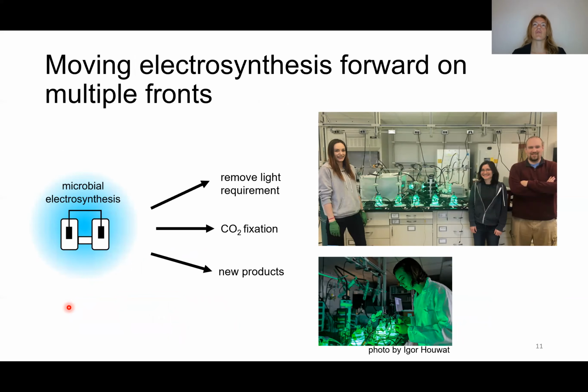Now that we have a platform for inward electron transfer in Shewanella that works consistently and works the way we expect it to, we have several different fronts to move this project forward. One is to remove the requirement for light, because as I said, we want all of the energy to be provided by the electrode rather than from a green LED light. As I also mentioned earlier, we need to engineer in a carbon dioxide fixation pathway because as a heterotroph, Shewanella doesn't naturally have this. And I also have a collaboration with another group to engineer Shewanella to produce interesting products like terpenes. And today I'll mostly focus on removing the light requirement and talk a little bit about carbon fixation.